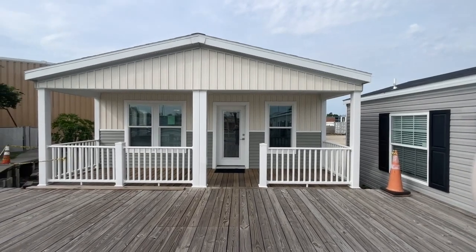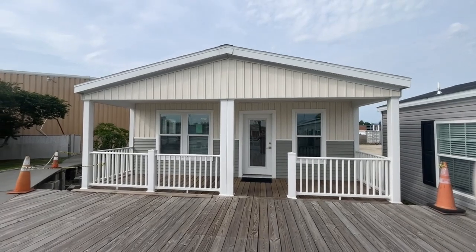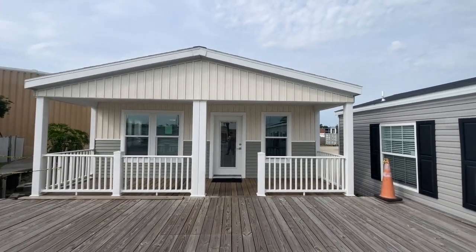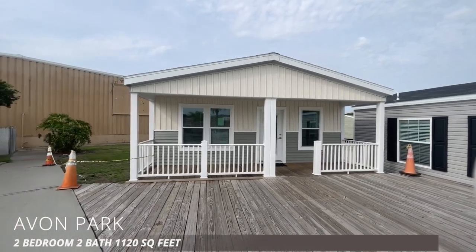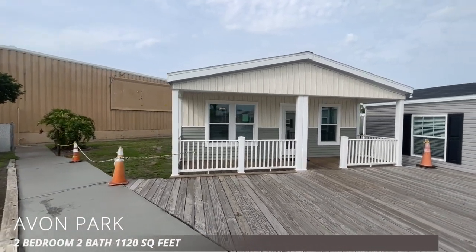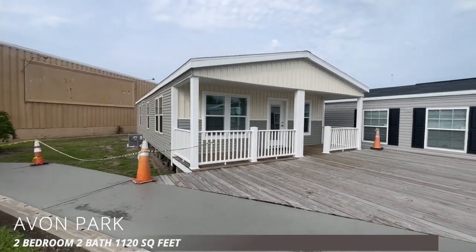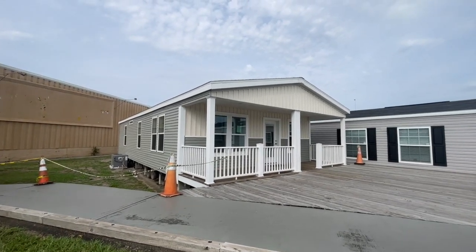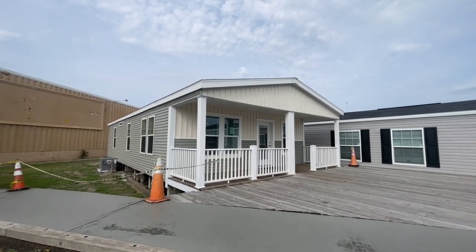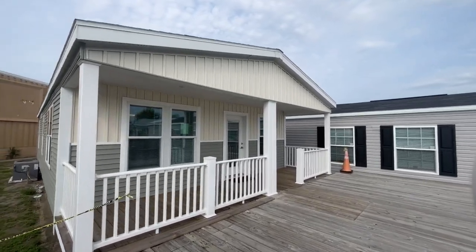Hey family, it's the Mobile Home Diva, and in today's video I am going to be showing you this beautiful Palm Harbor home. This is Avon Park is the name of this home. Gorgeous home. I'm so in love with this home, you guys. Again, this is the Avon Park. Absolutely beautiful. It's a two-bedroom, two-bath home, and I can't wait to show it to you.